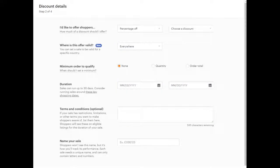Where I see this having the most value is for non-US sellers who have set up the free shipping guarantee for US buyers, and they want a way to offer their domestic shoppers and customers a lower price because they have baked in the cost of the expensive international shipping into their item price in order to offer the free shipping guarantee or free shipping on items to US buyers.